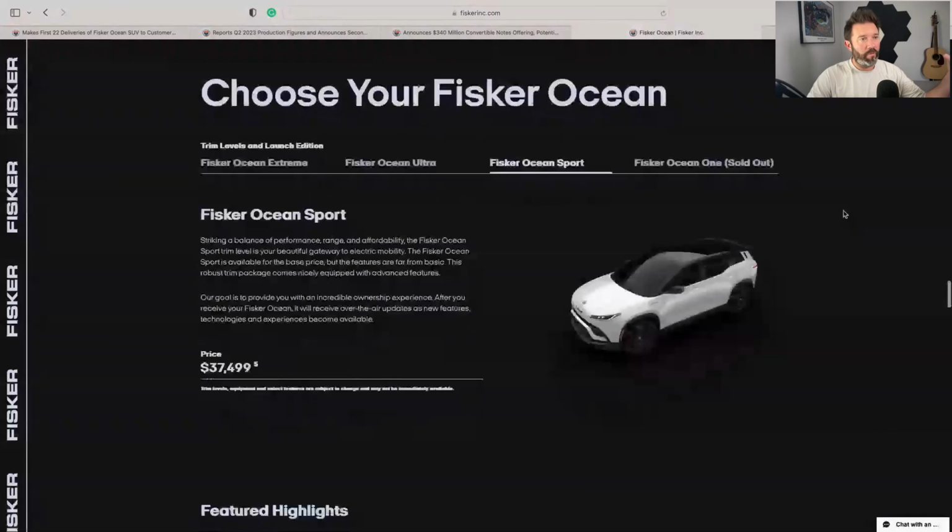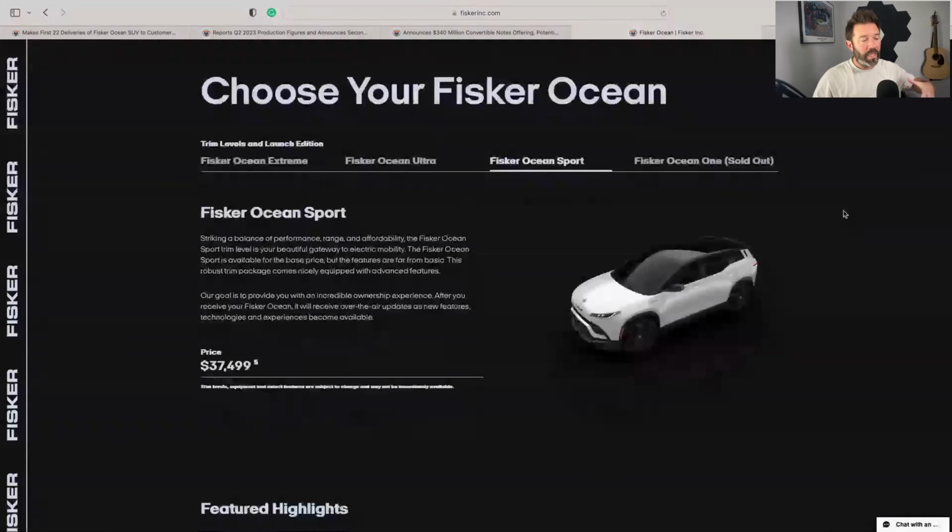Now, one of the things that I'm going to be keeping an eye on is what does demand look like for this company and for electric vehicles across the board. One of the things I think Fisker has done really well is they should theoretically have a much lower operating cost base because they're not operating their own manufacturing plants. And they actually have a really attractive price point.